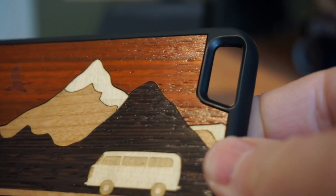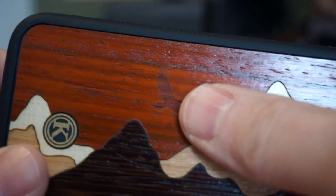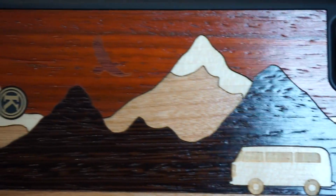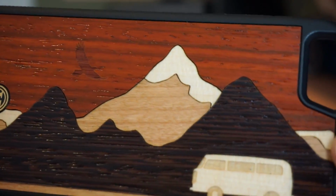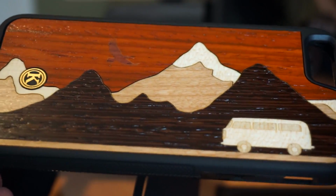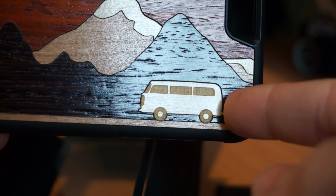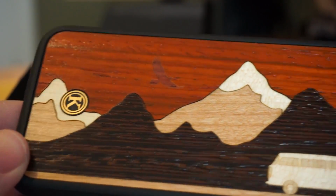Now here is the design. It's all real wood, all inlaid. And if you buy a design that has metal in it, then it's real metal inlay as well. Yeah, just absolutely, the craftsmanship and design is absolutely beautiful on these. And this one is extra special to me because I do own a VW bus. It's not this era of bus, but I do have a Vanagon. So yeah, really, really awesome.